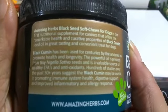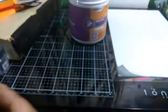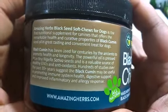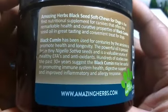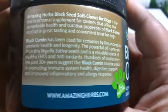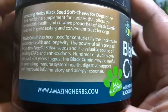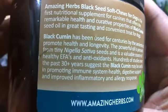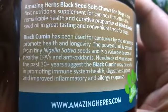So it says black cumin has been, I can't see because I'm trying to read through the camera. Okay. See, it has been used for centuries by the ancients to promote health and longevity. The powerful oil is pressed from tiny Nigella sativa seeds, whatever, and is a valuable source of health, EFAs, and antioxidants. So you can go on and read.